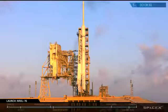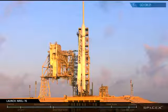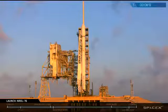There are still some heritage structures around there as we continue to upgrade this pad for future launches. You can see some structures behind it that were there from the space shuttle era. And SpaceX continues to make modifications to this pad as we continue to look forward to Falcon Heavy launches as well as crew from this very pad.